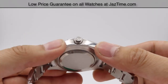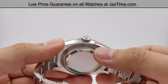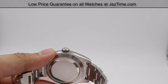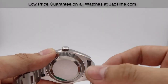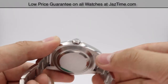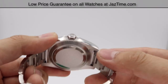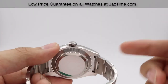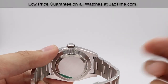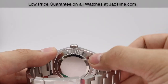So you have the case back that we can see outside, the Oyster case outside, but if you're a Rolex watchmaker and you pop this case back off, there's an additional case inside, and they refer to it as the magnetic shield case. Obviously, by the name, it protects from magnetic forces, to keep the time as precise as possible. And this is kind of important for the Air-King, because the Air-King was originally made for pilots traveling long distances, and of course they wanted to keep the precision of timekeeping as best as possible.